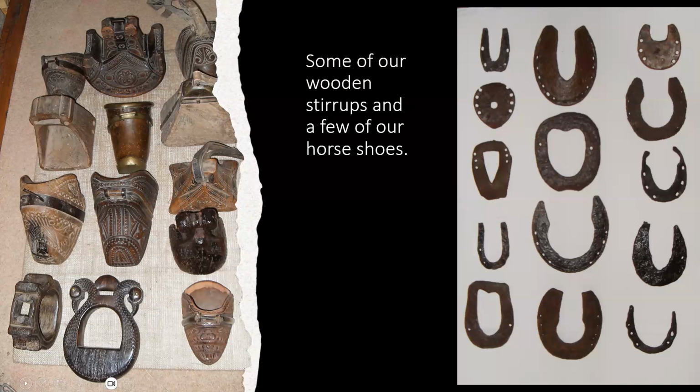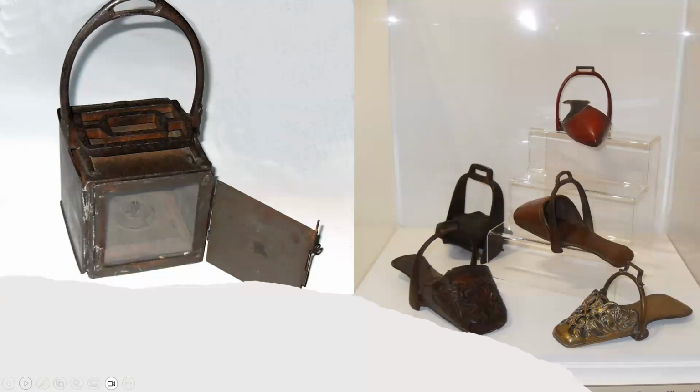We have a good selection of horseshoes. They are quite fascinating. That's a stirrup light on the left. Again, quite an early one. And early lamps had very thin glass, so they often had, as this has, a little door to fix over the glass in the daytime to protect it. On the right are a selection of slipper stirrups, which were the first safety stirrups, really. The 4 leather ones are English, and the bottom right is South American.